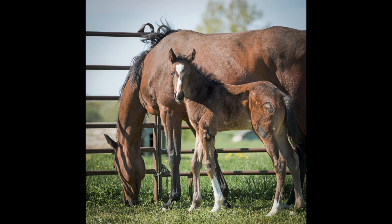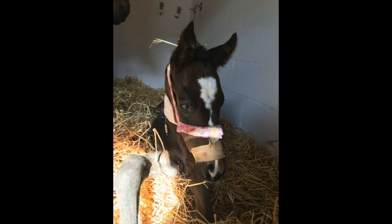When he was first born, because he couldn't get up and nurse, a feeding tube was passed, and this is him when he was just a day old. He was obviously a little bit smaller then, and this is a good representation of what his legs looked like.